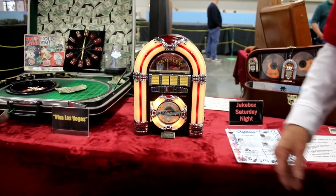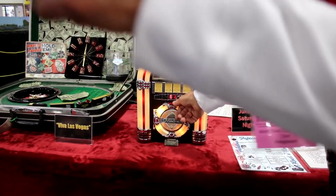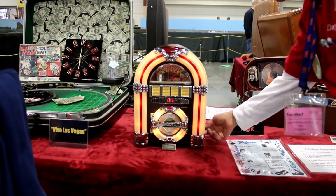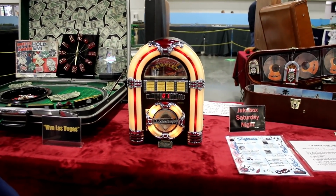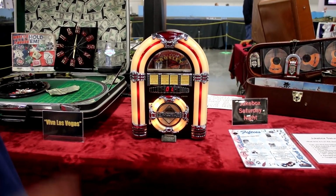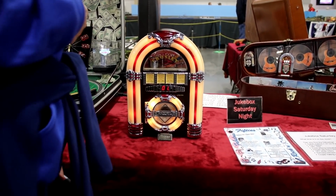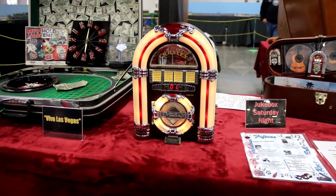I love the old music. You ready for the sound? Here we go. Oh, yeah. This is me 50 years ago. Standing on the corner, watching all the girls go by. It's very cool. Standing on the corner, watching all the girls go by.